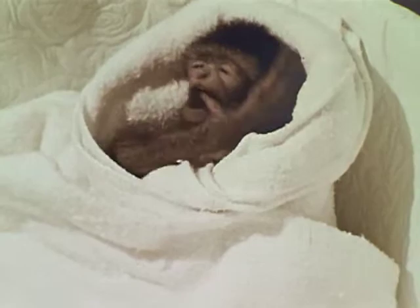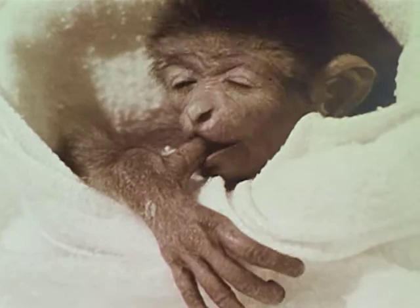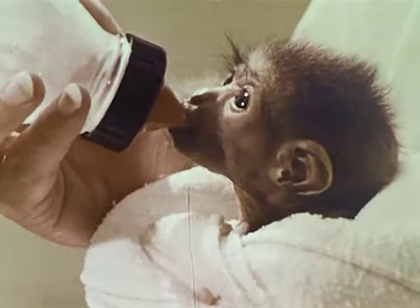The baby monkey can find his thumb. Do you know anyone else who sucks his thumb? Without his mother, he needs to be fed and looked after.